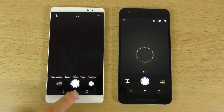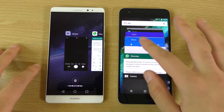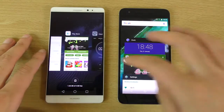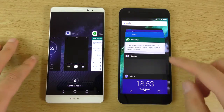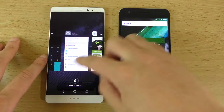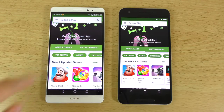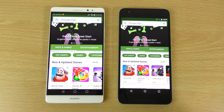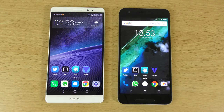Camera a little bit faster here. And clock. So yeah, not a huge difference when it comes to the multitasking really. All reload. So this was faster on one, but this kept this in memory. Again, a draw really. So you can definitely see here this is a testament to software. You need the optimization for it to make a real difference here.